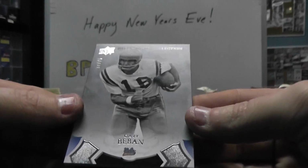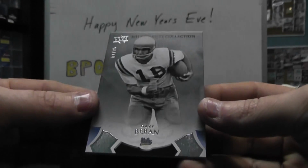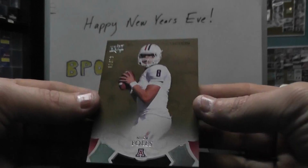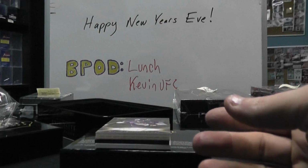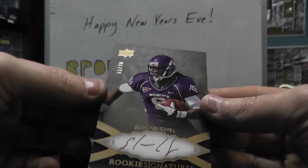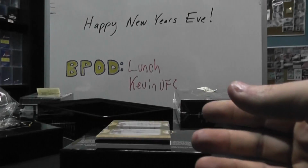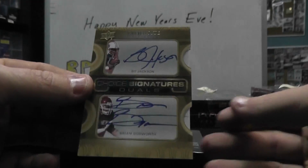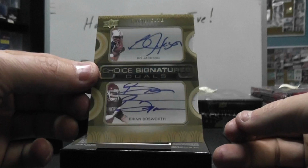We'll start off with Gary Bevan, numbered to 75. Nick Foles, numbered to 99. Edmund Gates, numbered to 70. Autograph. Dual slide slots, Bo Jackson and Brian Bosworth.